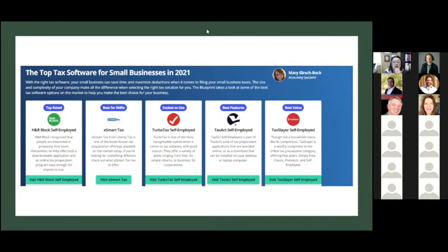I'd like to open it up to the group and know if any of you have prepared your own taxes, yes or no. And I would also be curious if any of you are familiar with tax software programs that are not on this list, because this certainly is not exhaustive. It just happens to be by a reputable accounting journal what is considered the top tax software.